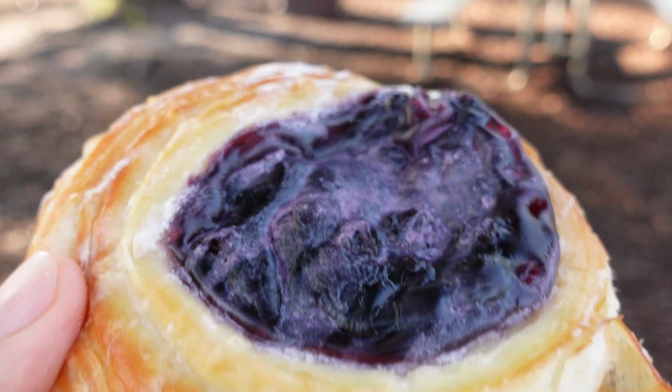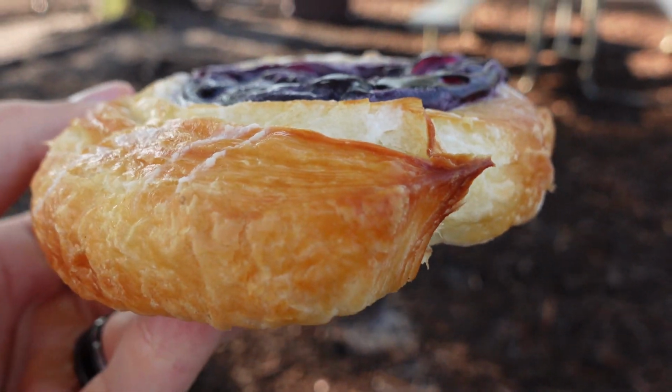Moist. The blueberry is not too tart. It's sweet. It's almost like the blueberries are the perfect ripeness. And it has this little cheese at the bottom of it, you know, like a sweet cheese. So good. So delicious. I'm going to give that a 7. It's a really good Danish.